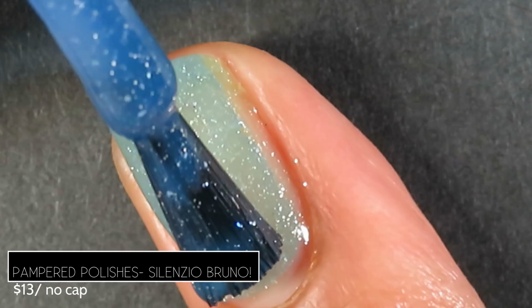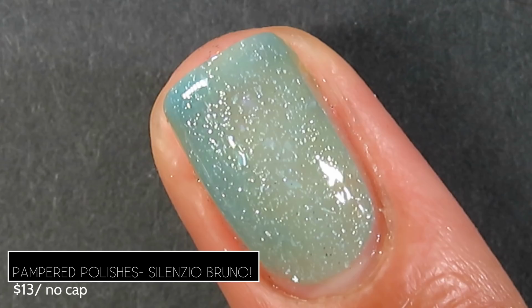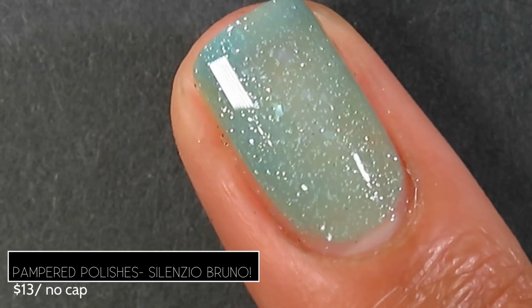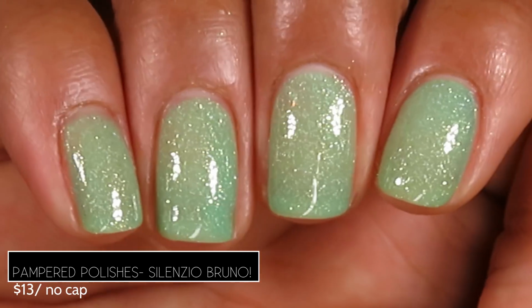This one I built up in 3 coats, and I got full opacity in the cold state and the blue state. And the warm state, I could still detect just a tiny bit of nail line, but it wasn't super noticeable. So here's what it looks like built up in 3 coats in that warm state. You see there's a little bit of nail line there, but only if you're looking.